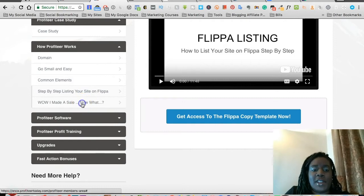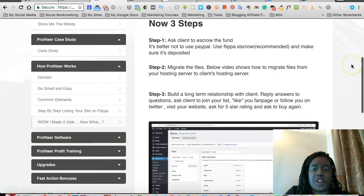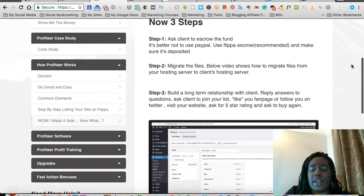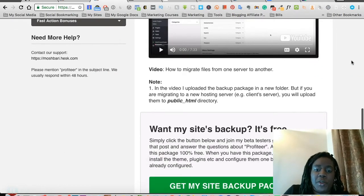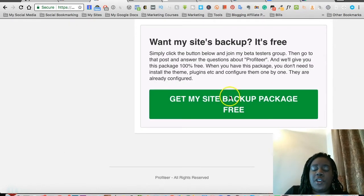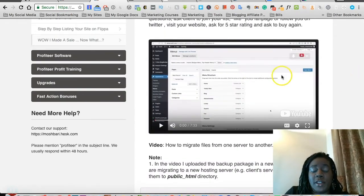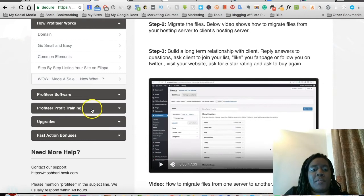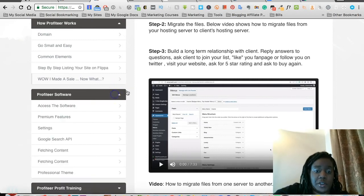And then I really like the section, I made a sale, now what? He's going to show you how to create an escrow fund and migrate the files, and how to create a relationship with your clients and all this other stuff. He's going to show you how to get my site backup package for free. It's another very informative section. Masha's training is always very in depth and very clear and concise, and he speaks slowly, and especially if you're not a native English speaker, he's very easy to understand.